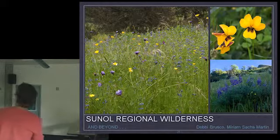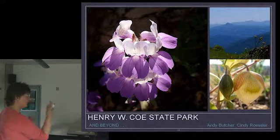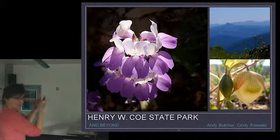And I'm going to go back one to Coe. So this is Chinese houses, the big purple and white one. They're called that because they're in whorls, and they kind of look like, I guess, somebody's idea of a pagoda-type housing arrangement.